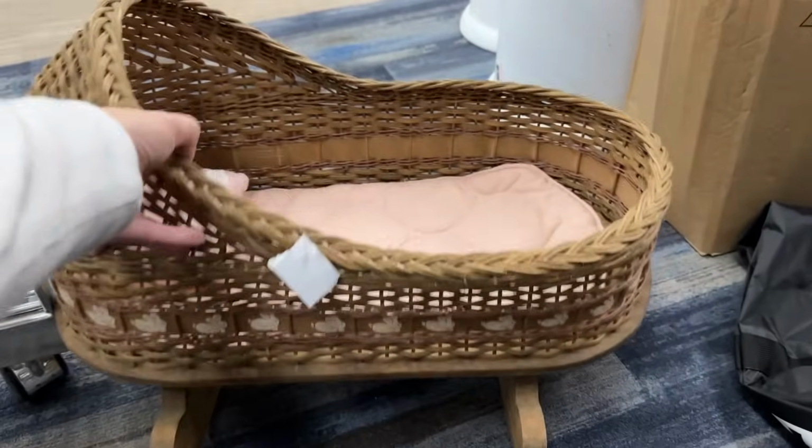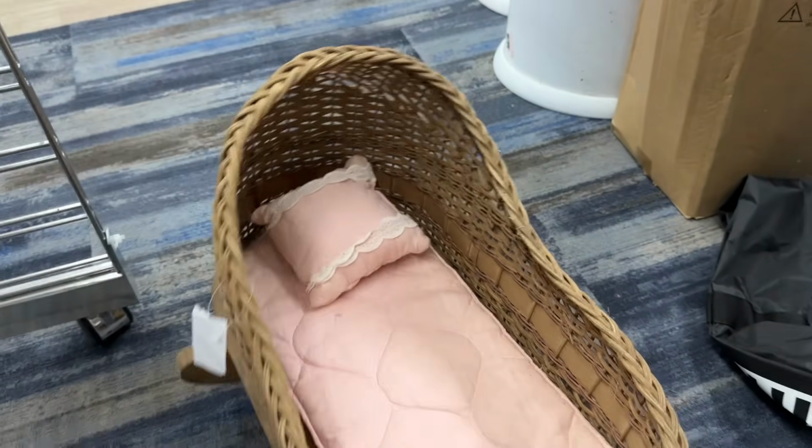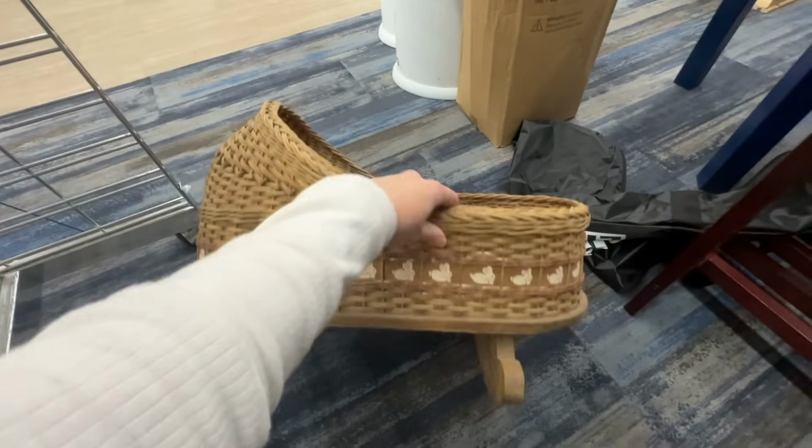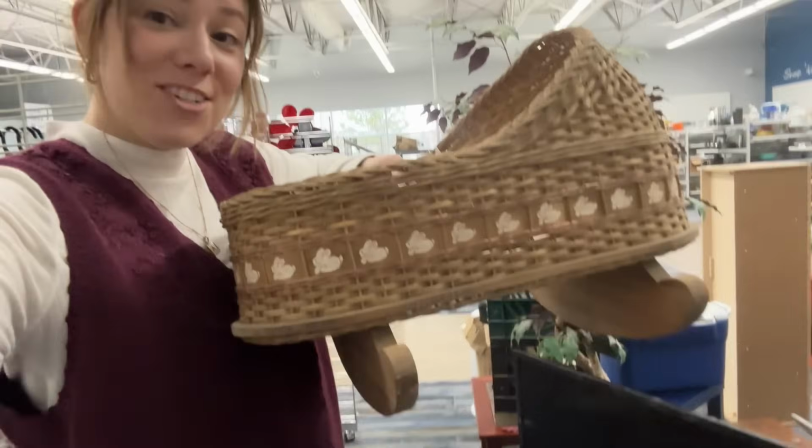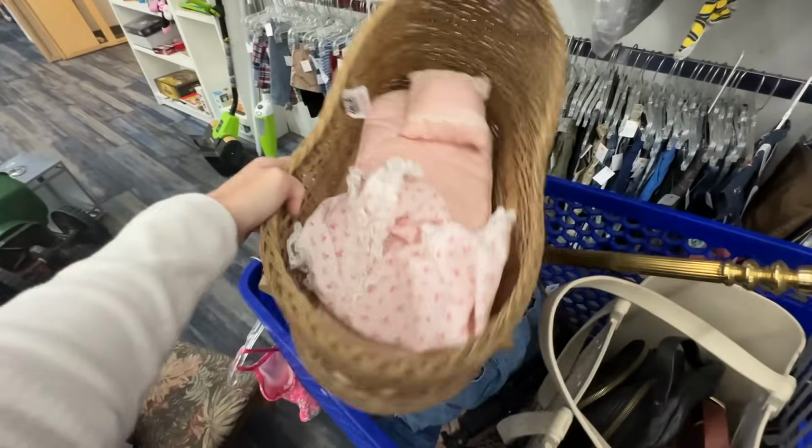Okay, look how adorable this is. How precious for their little baby dolls. Let's see how much it is. So cute. This is just very unique and would be so cute for them to play with in their playroom.